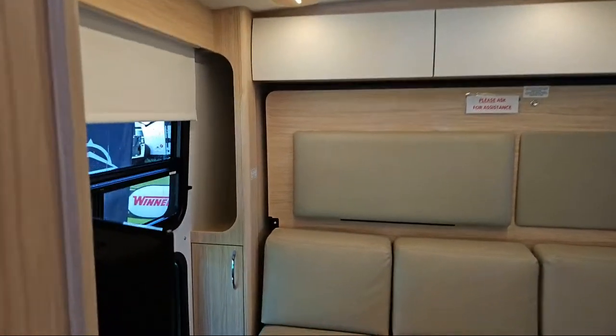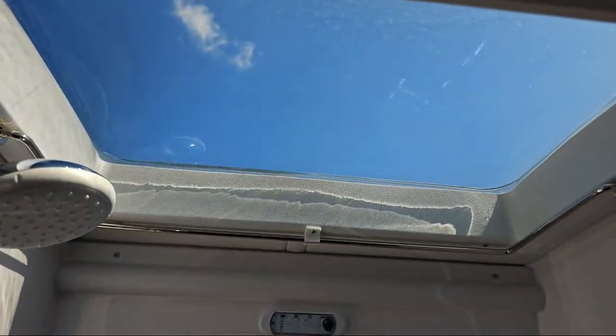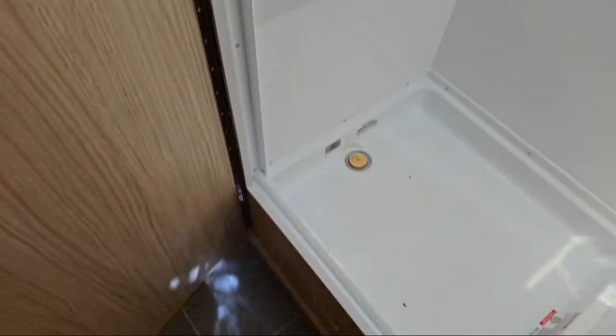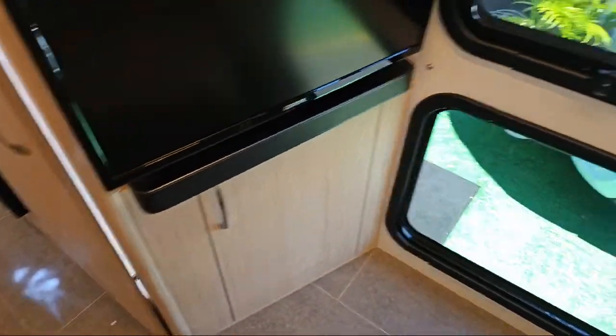And where's the shower? The shower is right across behind this door. Nice. Skylight. Very nice hardware. Looks great. More cubbies here in the corner above the TV. More storage underneath the TV. Privacy shades that go all the way down.